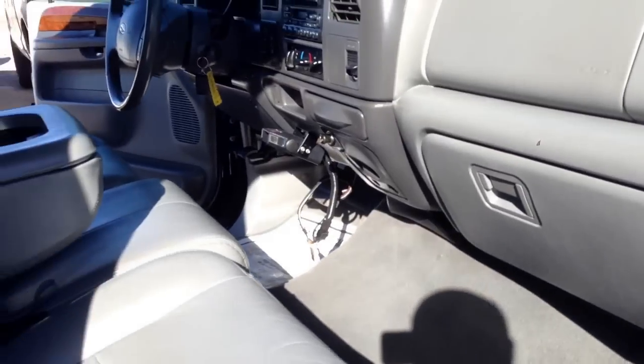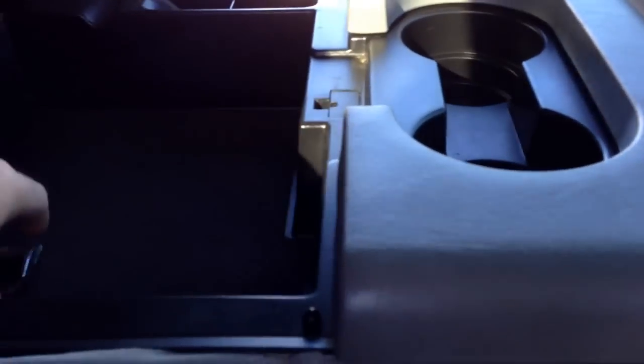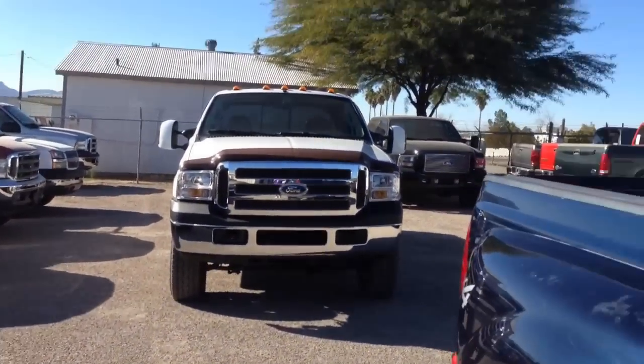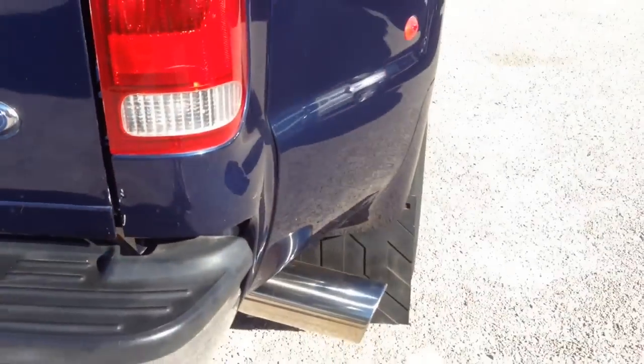There. Oh, that's nice of them to just give you a manual. You got wheel tools. An extra buckle. I think that's a child seat buckle right there. Take that out so we don't have to listen to it rattle. Alrighty then, let's see. It's a nice exhaust tip.